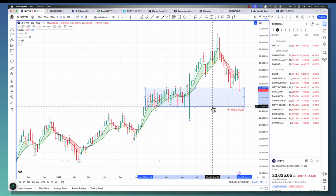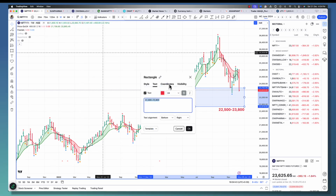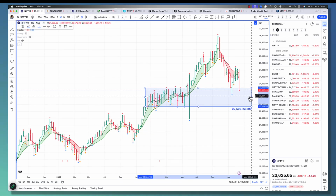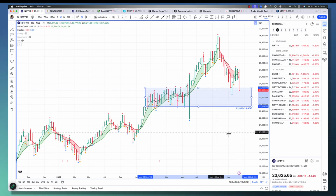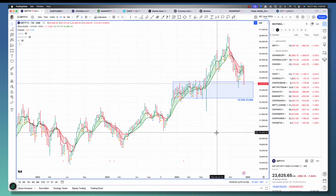In fact, why don't I write it down? 22,500, 600 to 23,700. Let me cross check once more if I've got them right. More or less 23,700, 800. It's very difficult to pinpoint an exact number to it, but this is how this particular zone looks like. Is that okay, right? I think it will make sense. In fact, I'll be a little more picky and reduce the font much more. Yeah, that's better. That's the obvious zone wherein we lie right now.